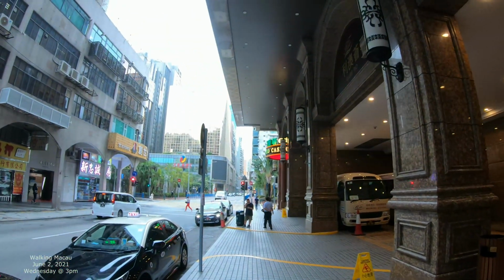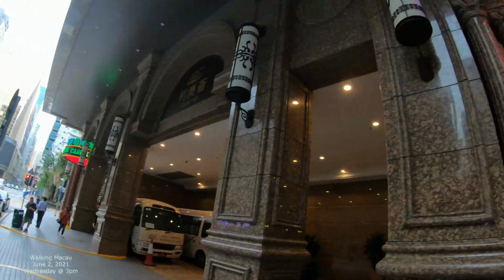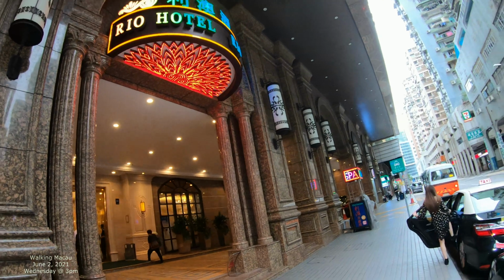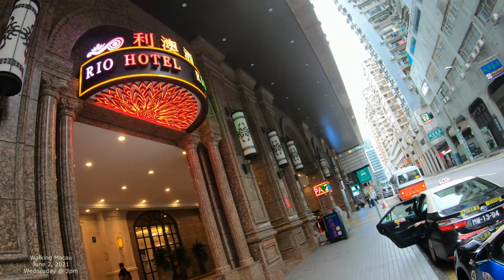Okay, so this is the Rio Casino. As you can see, Rio, and then right there too, Rio as well. And then we got somebody who's getting in a taxi in front of Rio, so we'll end it right there.